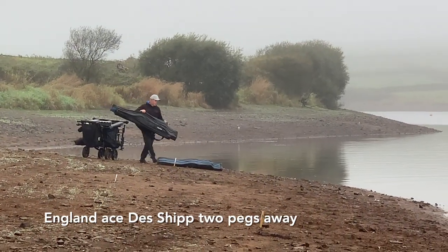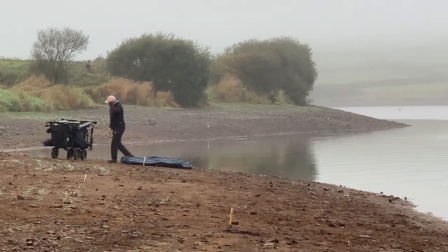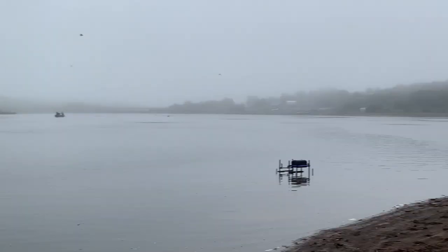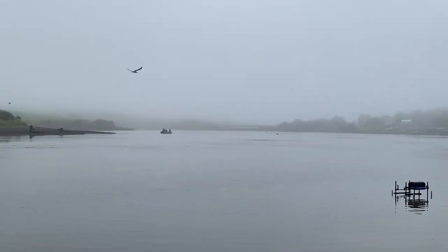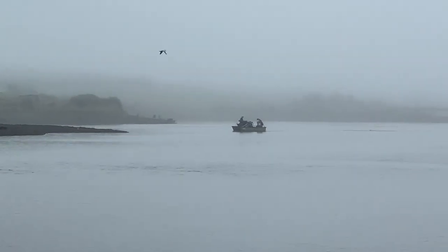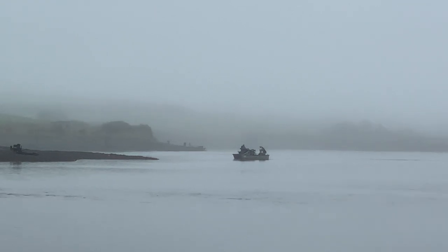Well, no pressure, there's their ship. I think he's on peg 20. He's moaning, but he'll be hard to beat if it's a roach day, which I imagine it will be. That's the other peg to my right, and he has got a bubbler. So that's the boat going over to those pegs.